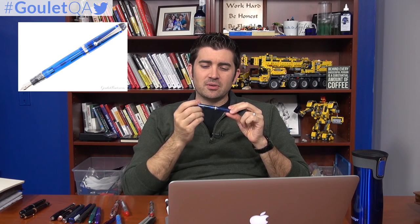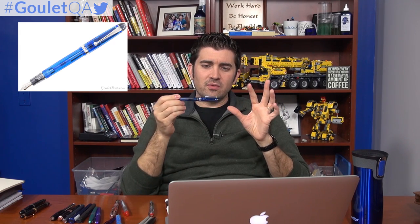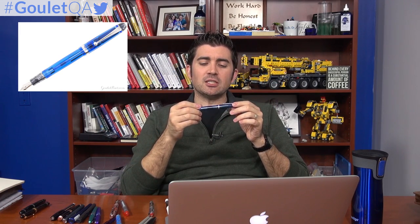Pilot Custom 74 in blue. It's still a demonstrator, even though it's blue. You can see it going on. It's very translucent. All of the Custom 74s that we have in the US here anyway are demonstrator in some fashion. They do make a clear one, but they have a smoke and a blue and a purple and orange and all that kind of stuff. That one I love. The way that it writes, it's just my favorite pen. So I do like that one a lot.